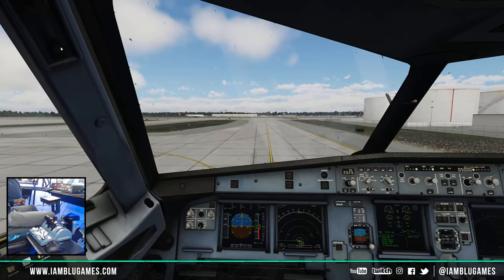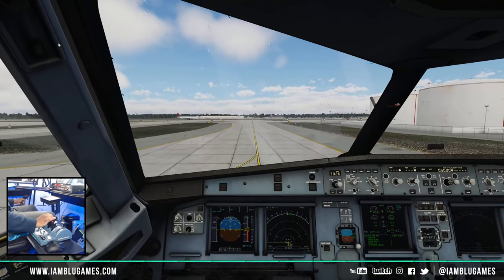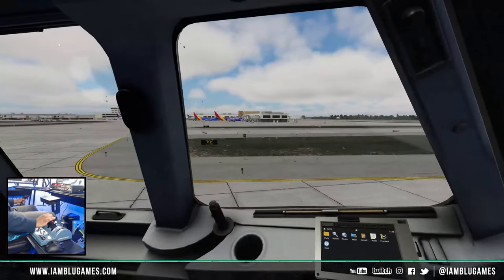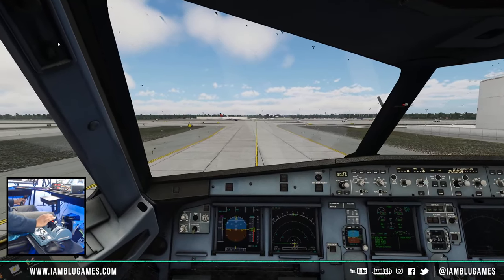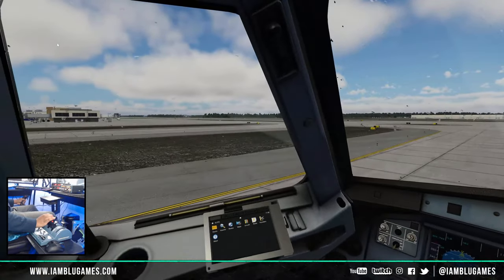What about the JAR design A330? I don't have it, so I can't say if it's good or bad. So I honestly don't know. I haven't flown a JAR design aircraft since the A320neo back in X-Plane 10.